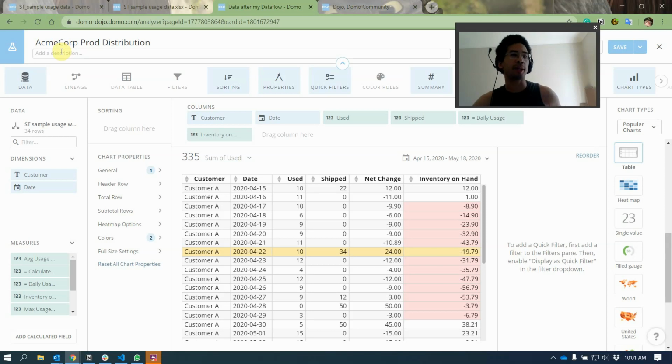So how did Acme Corp want to solve this problem? Well, they said, we know how much product we ship to our customers. And then we've started a program where the customers report back to us how much product they consume. If I take product shipped minus product consumed, I can calculate net change for the day. And if I take a rolling sum of net change for the day, I can keep track of the inventory on hand. Of course, as the inventory gets closer and closer to zero, that's when Acme Corp knows it's time to get a truck of supply out to that person.